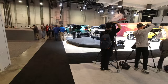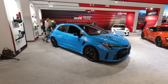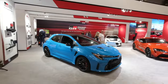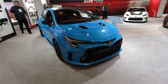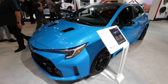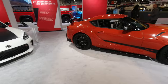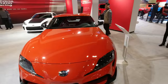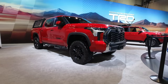That's cool. All right, we're gonna go from the Lexus area to the Toyota area. And this is the GR booth. That's the Gazoo Racing GR. Their street stuff. So these are pretty cool. There's a Corolla, little hot hatch. These are badass little rear-wheel drive sports cars. Look at Mike is all happy, checking out the Supra.